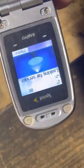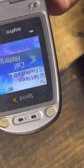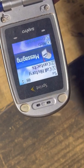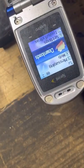Let me zoom into the screen a little bit so y'all can see it. Yeah, it's a pretty low-res screen. There we go. And this phone has no camera. This was from the very middle of 04, maybe very early 05.